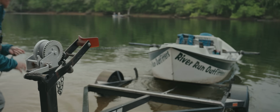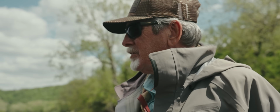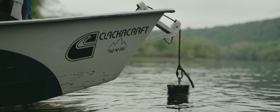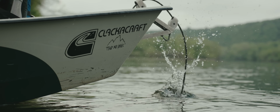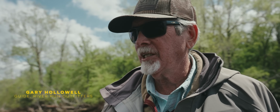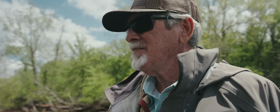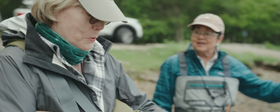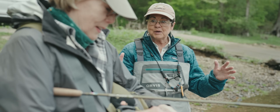Carolyn Parker is, in my opinion, a rock star. She is very well known in the area, has been an excellent guide, excellent instructor. If anybody on the river's catching fish, it'd be Carolyn Parker. That first time I took you out, we were fishing 4 units, and she caught a fish. It was probably a good 18 inches.